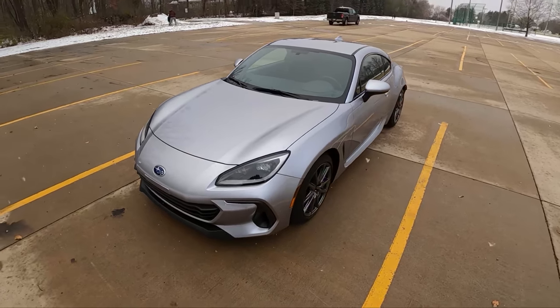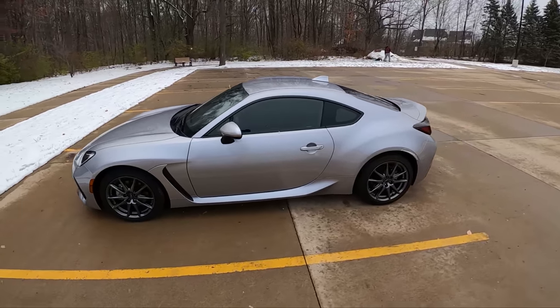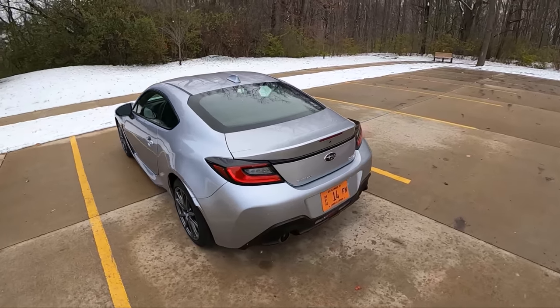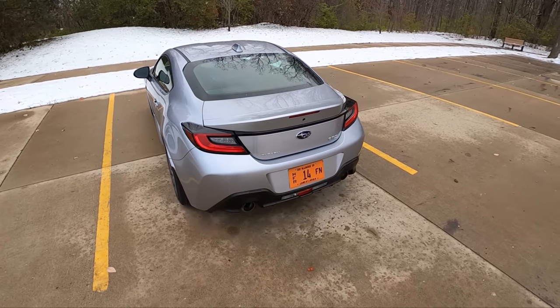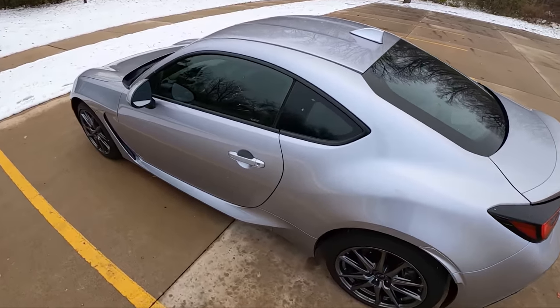This BRZ is rated for 30 miles to the gallon on the highway and 21 miles to the gallon in the city. I haven't done enough driving in it this week to really verify those numbers, but I imagine the previous gen BRZ was so efficient on the highway that you could beat those numbers pretty easily.